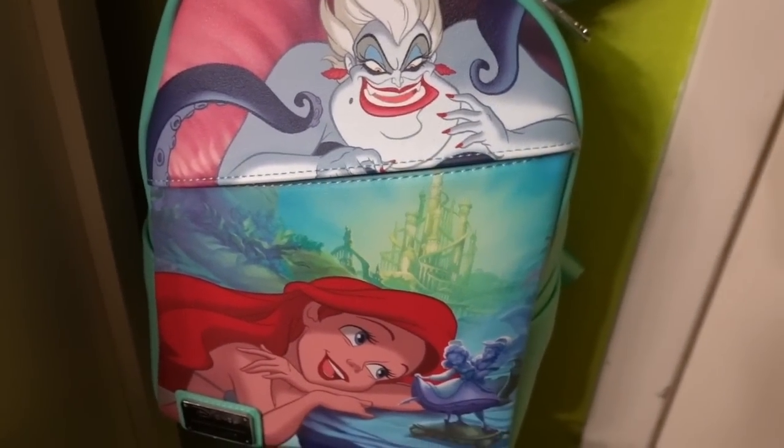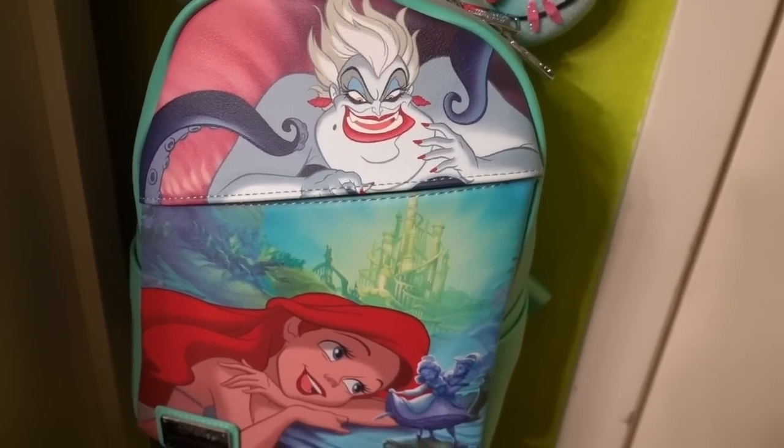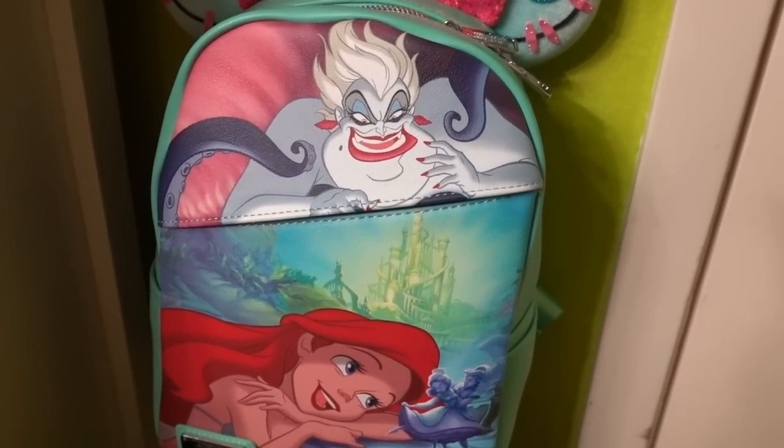This is a stunning bag. If you don't know, The Little Mermaid is my most favorite film. And this bag used to be a cast member exclusive, but they recently made it a small shop exclusive.